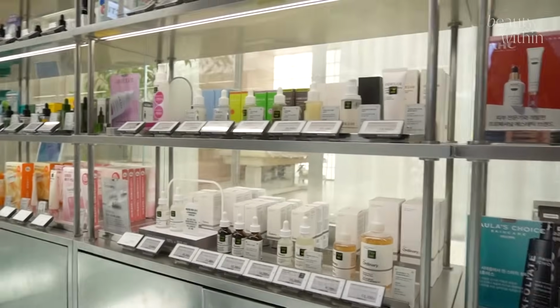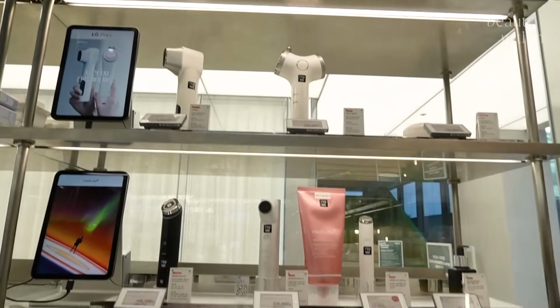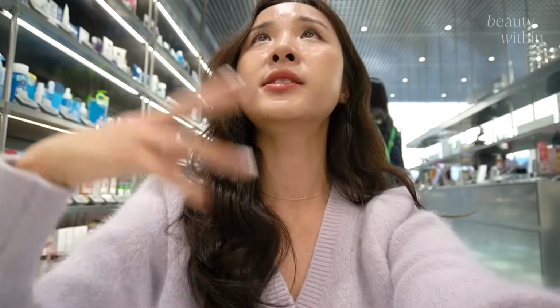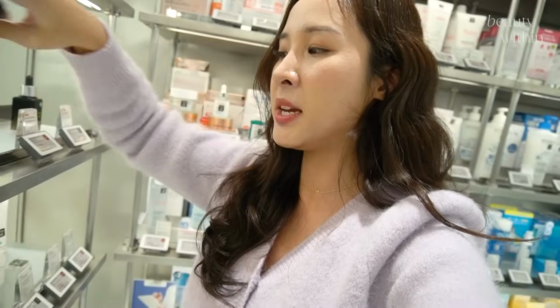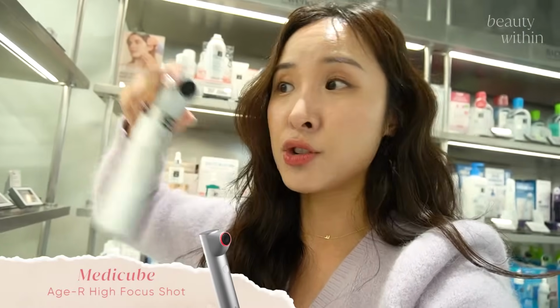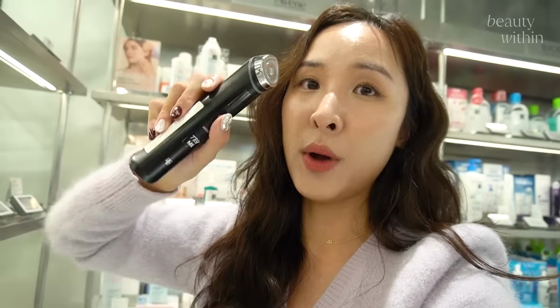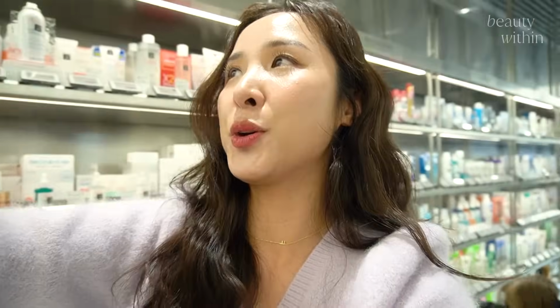Oh, that's interesting. They even have Paula's Choice and the Ordinary. Interesting. And then devices have literally been popping off. We obviously know Medicube is super popular. This is actually Medicube's new one, which is the Ajar High Focus. I have this at home. Haven't tried it yet, but it's insanely effective. It's way more than what this does, but I will tell you more about that later.